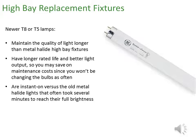They are also instant on versus the old metal halide lights that often took several minutes to reach their full brightness. You could expect to save around $50 to $75 per year per fixture by going from 450 or 1100 watts to 200 to 300 watts. The incentives available for exterior lighting are 30 cents per watt reduced base incentive. The incentive usually works out to $30 to $80 per fixture depending on wattage reduced.